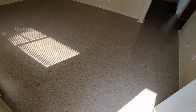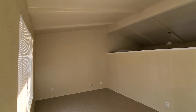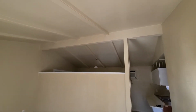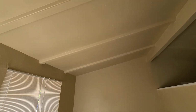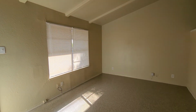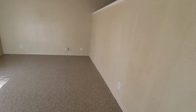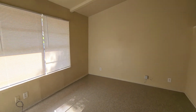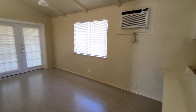Alrighty, this is the interior. New flooring, walls, ceilings, and baseboards, repaired and painted. Retextured this wall here, there was paneling, and new blinds, new wall plates. We checked the grounds. The AC was cleaned and serviced.